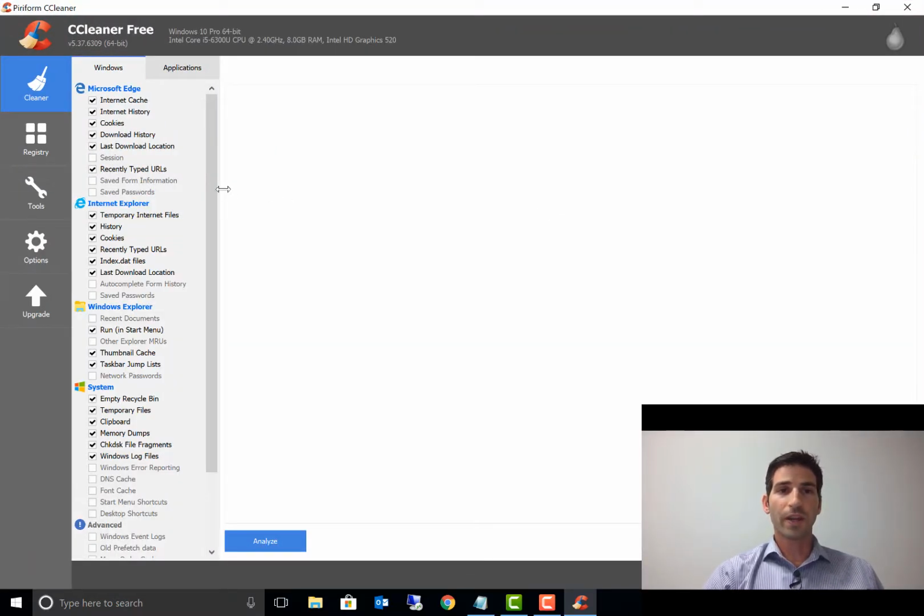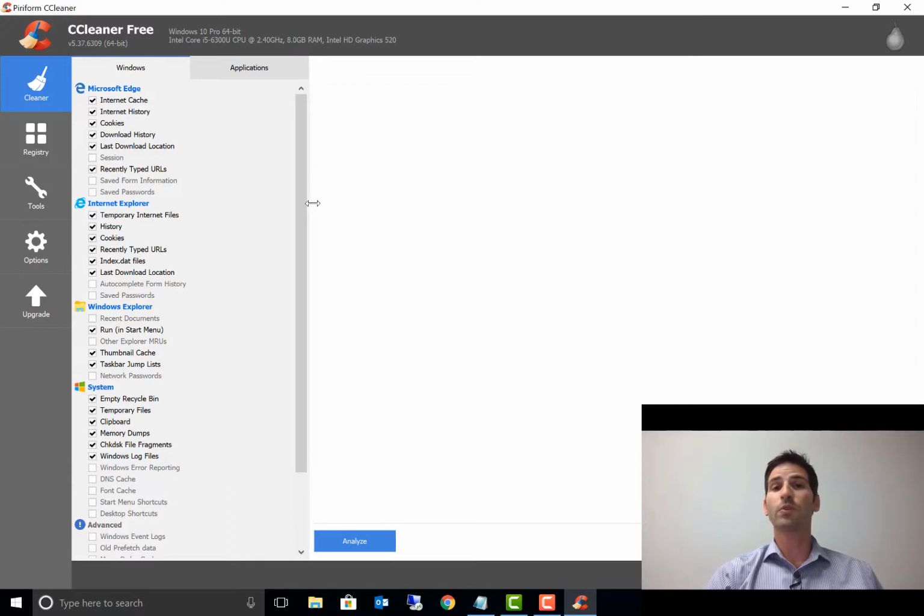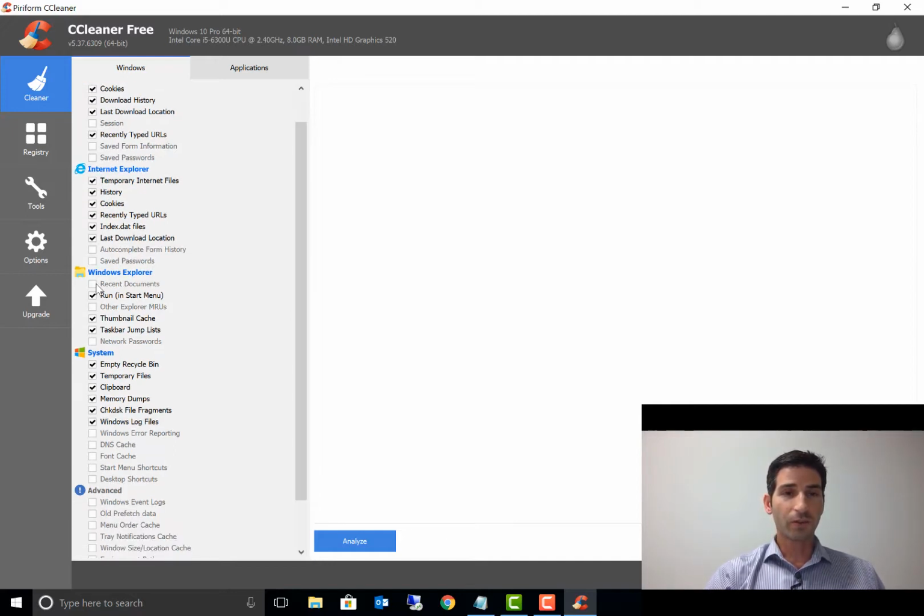All right, so now that we're inside the program, let's take a look at a few of the options that you can set. With Microsoft Edge and Internet Explorer, you can go through and remove cookies, downloaded history and temporary internet files. That's where a lot of junk can really hang out. If you want to, you can clear out your saved passwords. Maybe you were at a public computer and you don't want to keep this information there by mistake. You can clean it from here. It looks like this is unchecked, but recent documents, if you check that, your list of recent files that you've actually opened can be removed.